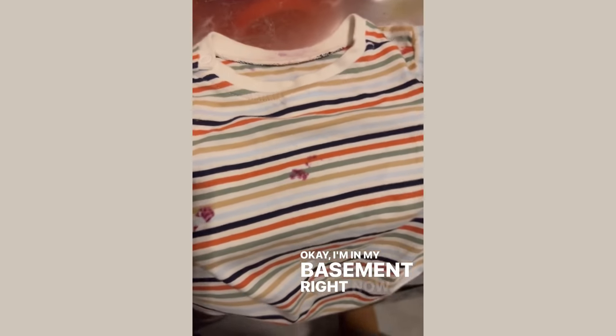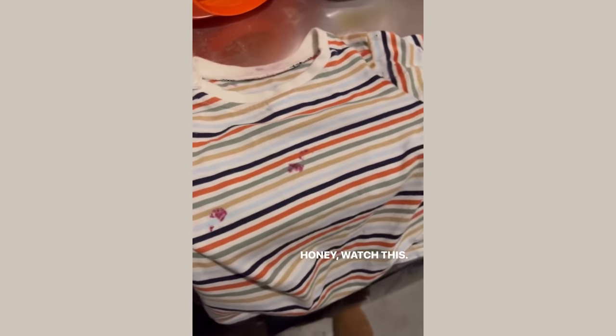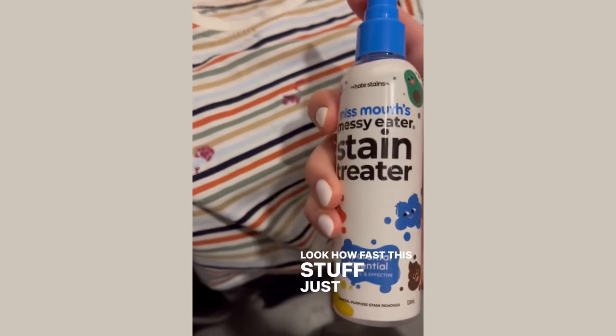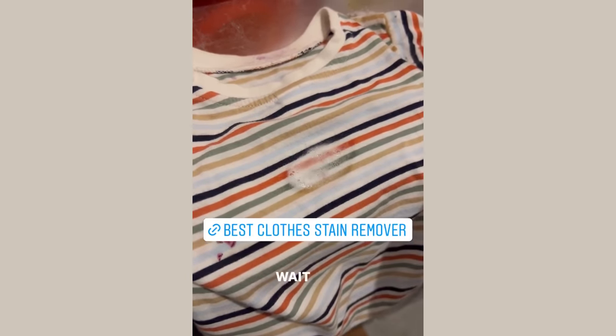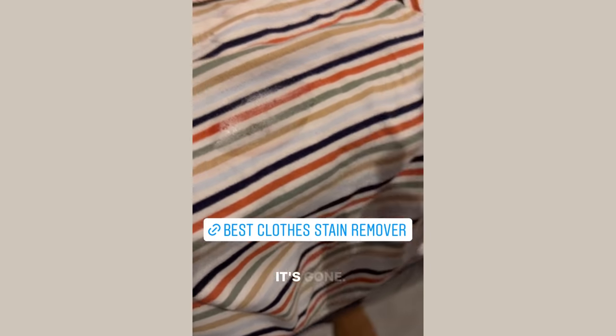Okay, I'm in my basement right now. Sawyer got a bunch of blackberry on his shirt. Honey, watch this. There was a giant spot up here. Look how fast this stuff just takes it away. I got this on Amazon. Wait for it. Hello. It's gone.